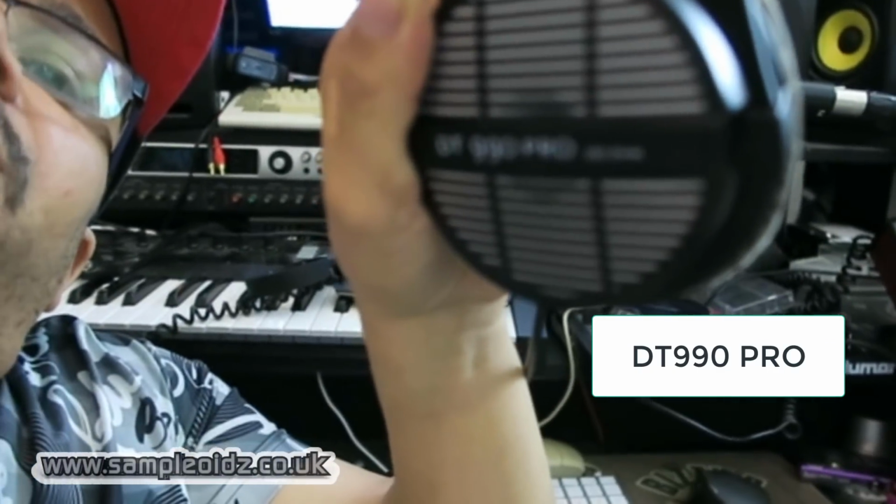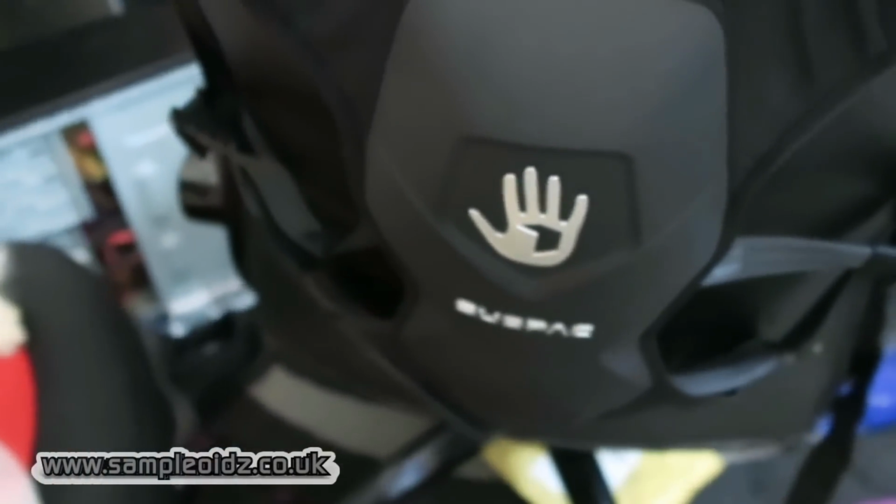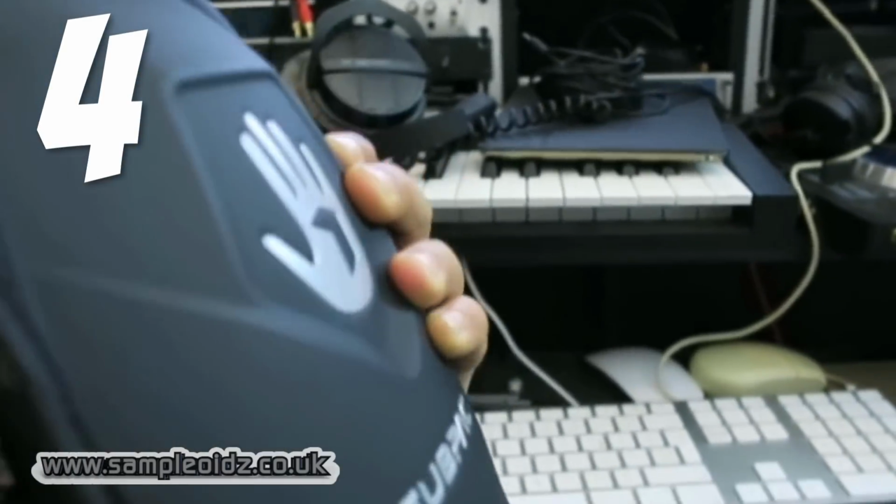And also, if you're working late at night, you want to be able to hear the music in a decent sort of monitoring state, so that you can actually do your mixes on the headphones if required. I would recommend getting yourself something like a Beyerdynamic DT990 Pro, which you can get on DV247.